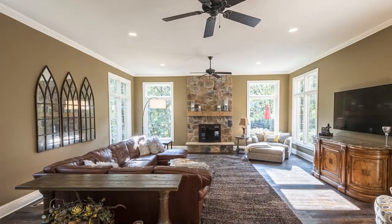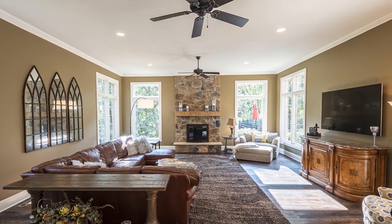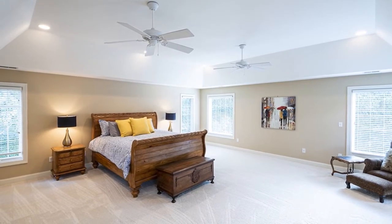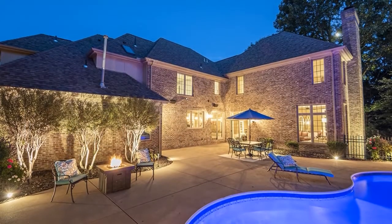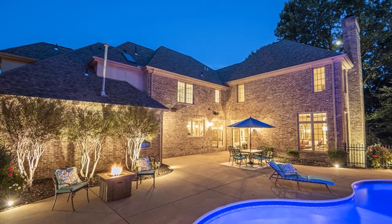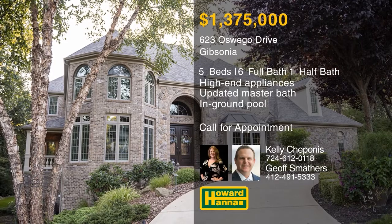In the sunken great room, wide plank hardwood flooring stretches out toward a central fireplace, and doors connect to a private stone porch. One of 5 upper-level bedrooms, the master suite holds ample closets and an updated bath with a statement soaking tub. Relax and unwind on the rear patio, which borders a crystal blue in-ground pool, and park your vehicles in a 4-car garage. Contact Kelly Chaponis and Jeff Smathers for more information and the chance to arrange a private showing.